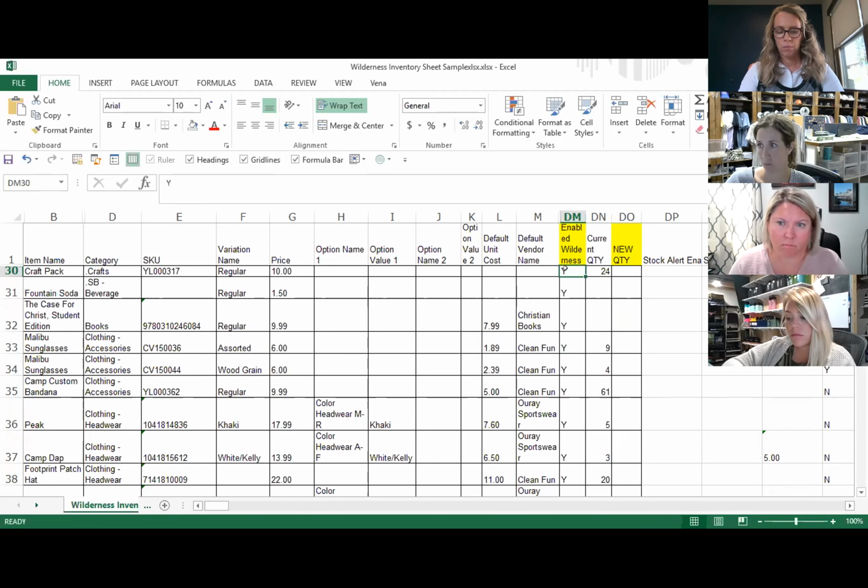What we learned was that when we do variations, it's new for you and only you. At the beginning, it was going to everybody. So like blankets, everybody had every single blanket we ever carried across all camps, and not just your location. So if you come across an item that has zero, like when Wilderness did this, she said, I don't have craft packs, so she changed that to an N. And when I imported it back in, it cleaned up her database to only be the items that she actually carried in her store.